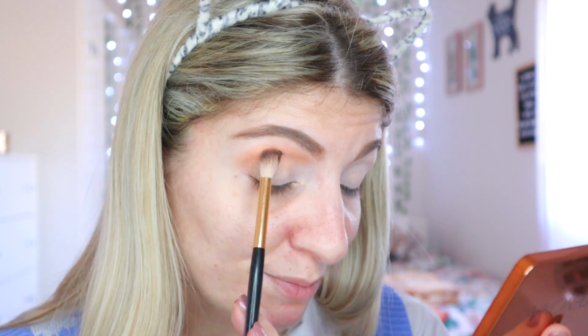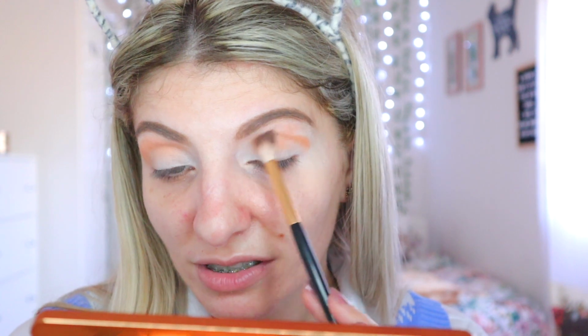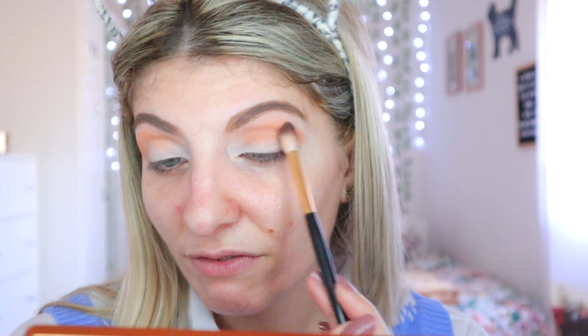The shade is really pigmented. It's the lightest shade in my opinion in the palette. It's very pigmented and there's so much powder, so make sure that you guys tap your brushes because I think that's very important, as they are very powdery. But so far I don't see any fallout, so I think something like that is pretty nice.